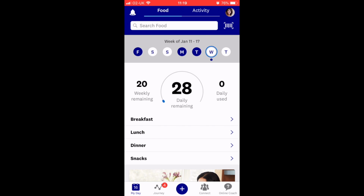Do bear in mind, every single person's point allowance is different. It's based on a number of different factors, so don't worry if yours is different to someone else that you know.